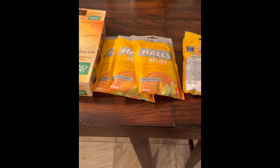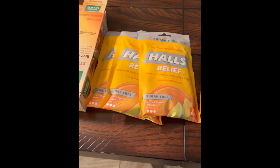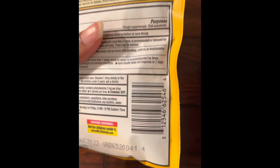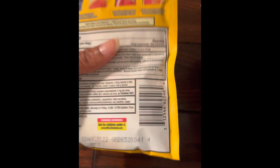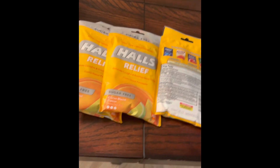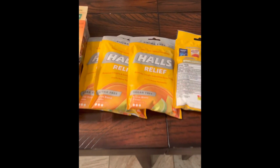So next, I have these Halls. These are the sugar-free citrus blend. And let me show you the barcode. These were on clearance for 30 cents, which is an awesome, awesome deal.